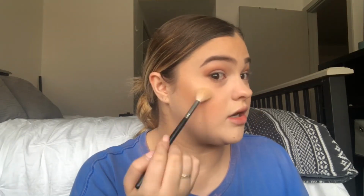So now that my face is set, I'm gonna take a highlighting brush, which I have right here. This is the Morphe M510. I got this brush from Jaclyn Hill because she's the one that used this, and I used to be a Jaclyn Hill fanatic. So I'm gonna take it, tap it, put it all over my face. You kind of want to do it in a C motion.